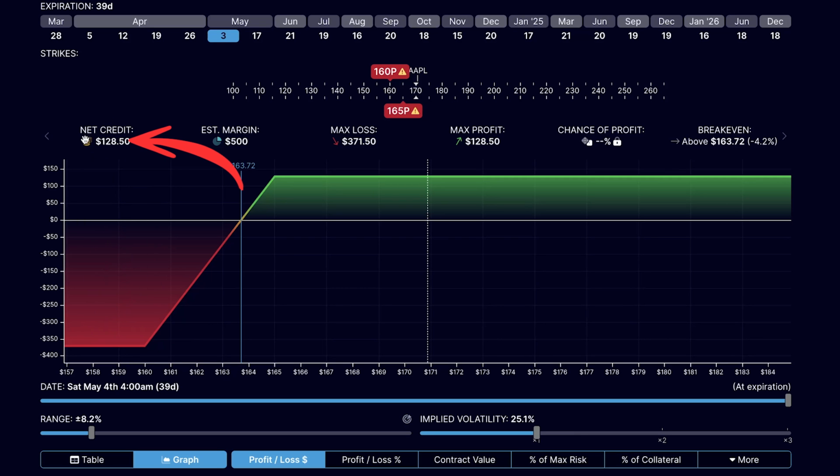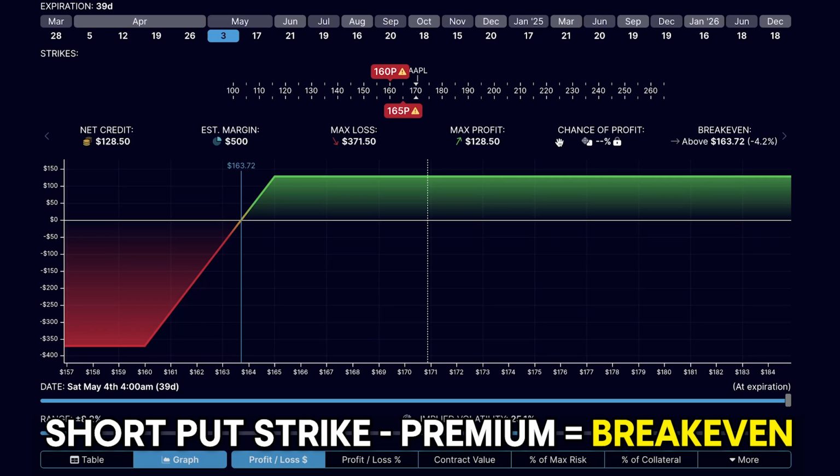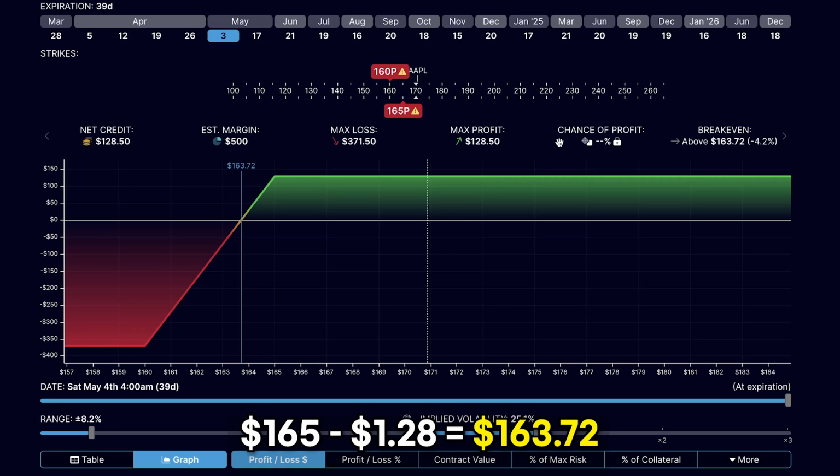But because you paid money to buy a put, your net credit or max profit has gone down to just $128.50. Yes, your profit is now smaller, but in return, you get to limit your loss if things don't go your way. Lastly, our break-even price is $163.72. The formula for this is the strike of the short put minus the premium that you have collected. So in this case, it is $165 minus $1.28 and you will get $163.72.